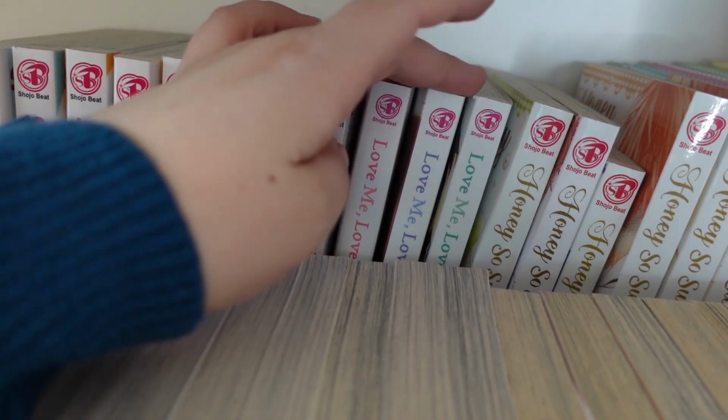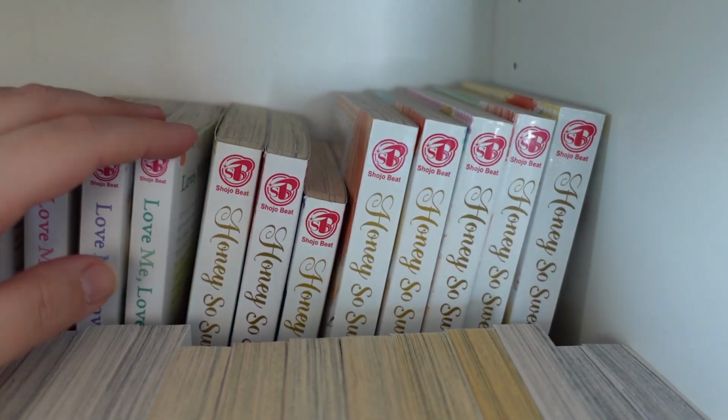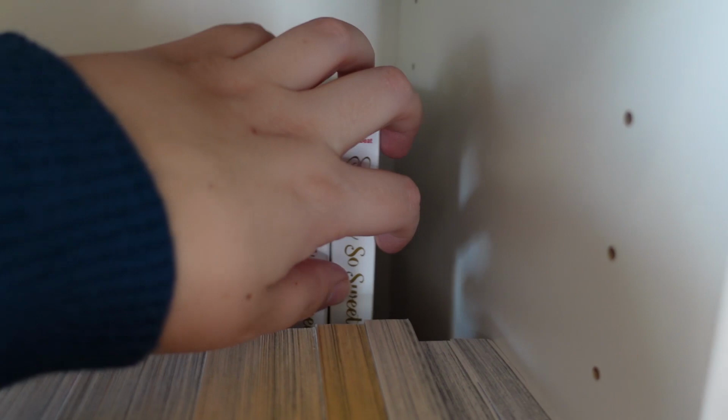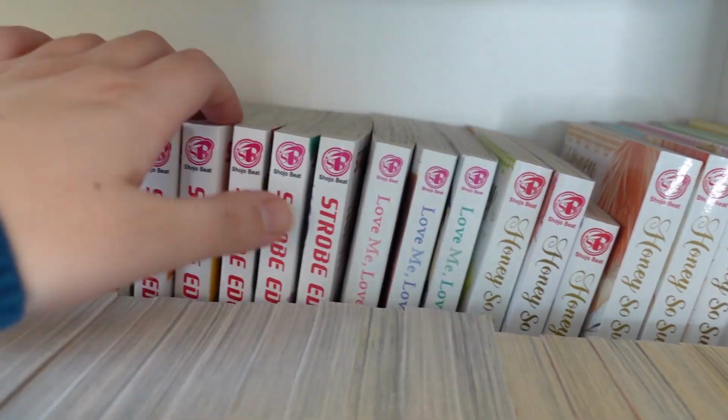I have 3 volumes of Love Me, Love Me Not. I need to catch up on this series. And then I have Honey So Sweet, which is an 8-volume, really sweet high school romance. Really recommend. There's room on here because I know I am missing volumes of this and of this.